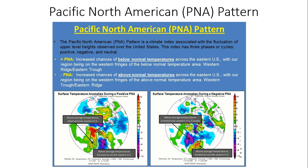So now you've got the trough in the western U.S. with below normal temperatures and some precipitation, possibly wintry. In the east with a negative PNA, you get more of a ridge and above normal temperatures. So that's the difference between the two. This PNA pattern has been a big player in the last couple of winters, producing some very cold air in the northern plains, Montana, Dakotas, stretching back to the Pacific Northwest with that trough and persistent storm systems coming into the Pacific Northwest.